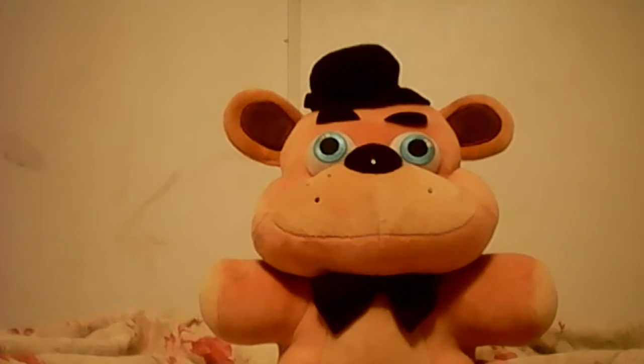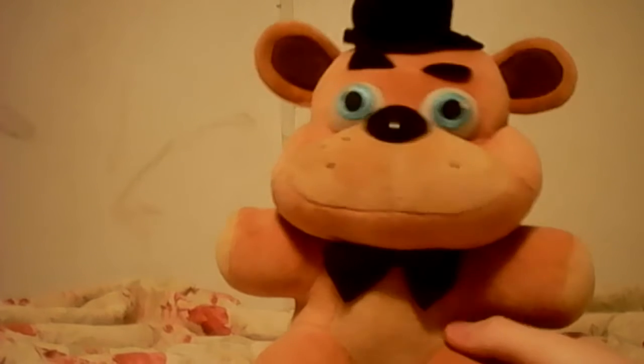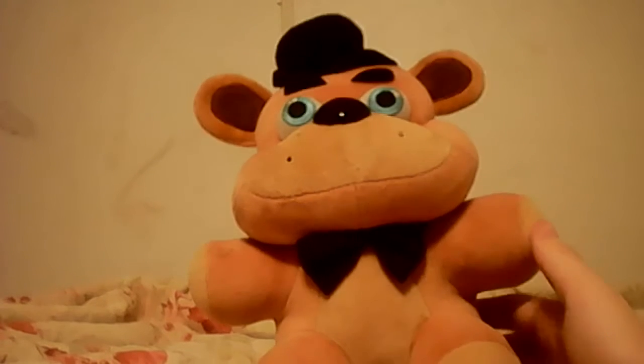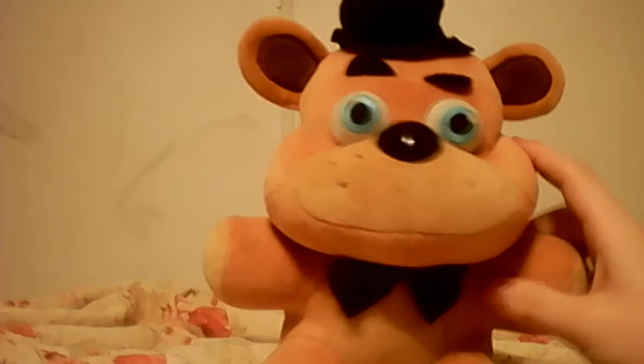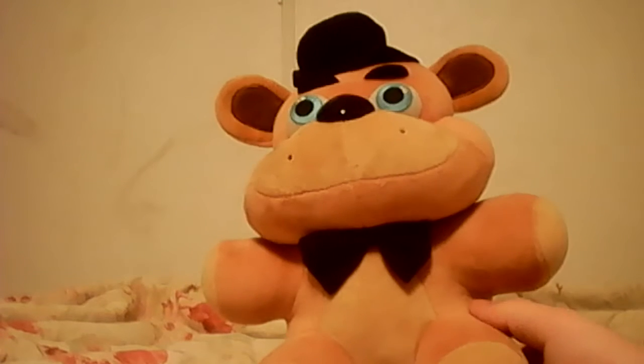But anyways, let's start off with the very first Five Nights at Freddy's plush I've ever gotten. A bootleg Sanchi, a Five Nights at Freddy's bootleg Sanchi plush. My mom got this for almost $100, because there wasn't really any Five Nights at Freddy's merchandise out there back then. Then we just had, you know, the Sanchi plushes, and that was pretty much it. Barely. You know, there was just Freddy, Foxy, and Bonnie back then, but yeah, we all know who Funko was.